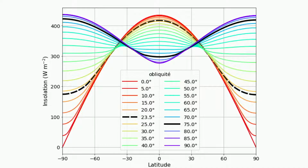So this is the shape. This is the latitude, and this is the mean insolation as a function of latitude over a year. So we are here, and we can see that the insolation is maximum at the equator and minimum at the poles. Okay, but above about 50 degrees, above curves like that, we have this shape where the coldest part is the equator and the hottest part is the pole.